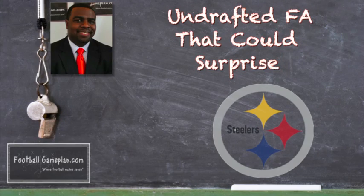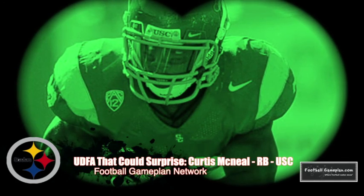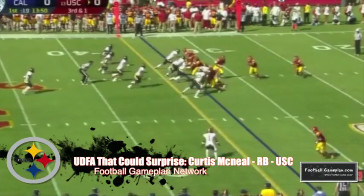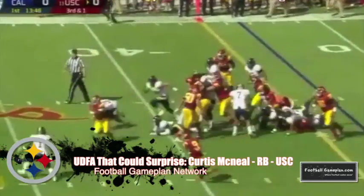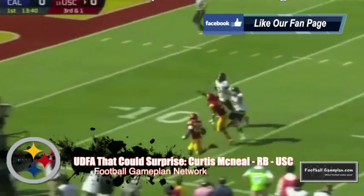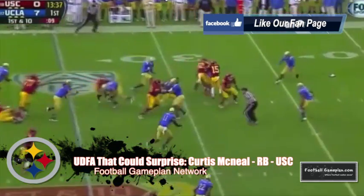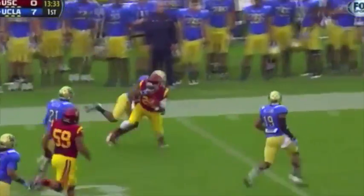An undrafted free agent that could surprise and make the Steelers roster, I look at running back Curtis McNeil out of USC. Remember earlier when I talked about not having a breakaway threat in the backfield? This guy instantly can provide that. Silky smooth runner, understands the running game, and does a great job of setting up his blockers, and also has that added element of the breakaway run. So I think he has a great chance to provide that change of pace in that Steelers offense. Keep an eye on this young man throughout the course of the summer and into preseason.